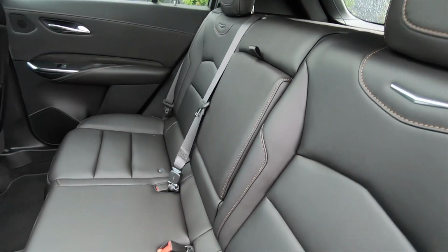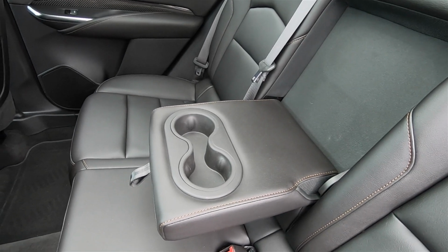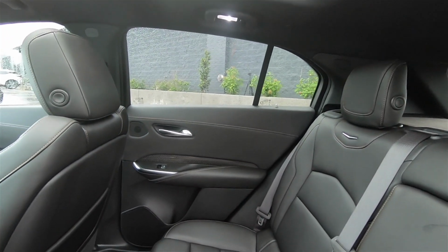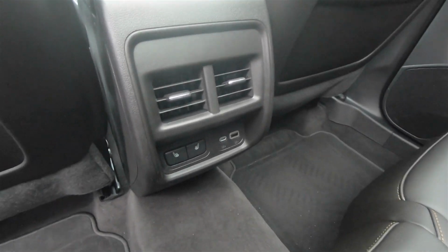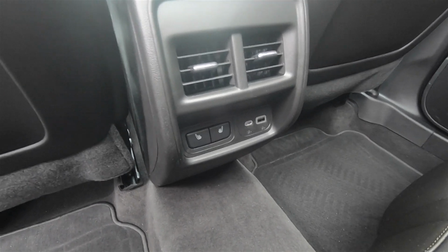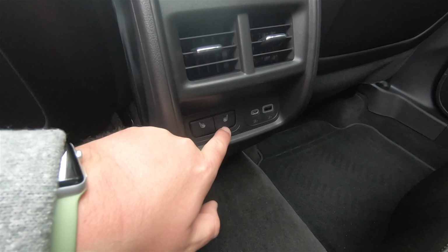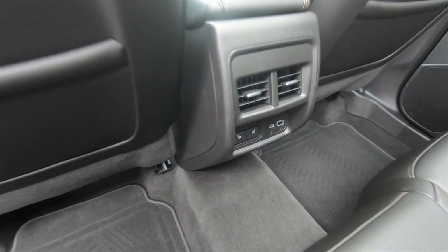You do have a fold down center armrest with integrated cup holders. You've also got overhead reading lights, overhead grab handles, rear seat climate vents, outboard heated seat controls, and two USB ports, a USB Type A and a USB Type C. Of course, the seat backs do feature seat back map pockets.